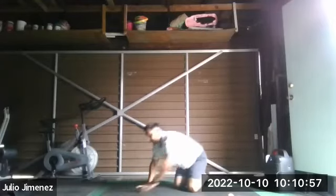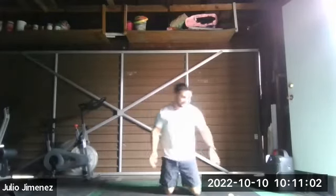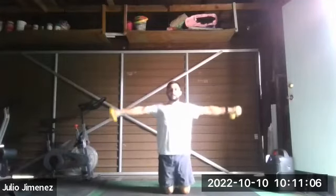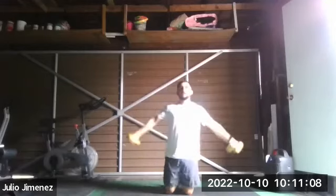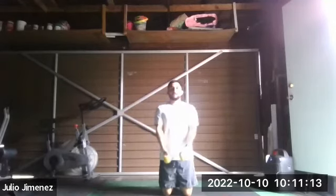Very good. All right, we have our last one. That was lower body. Let's do one more upper body. We're gonna do shoulder raises. Okay, so just right here, back. There you go. You have your dumbbells.